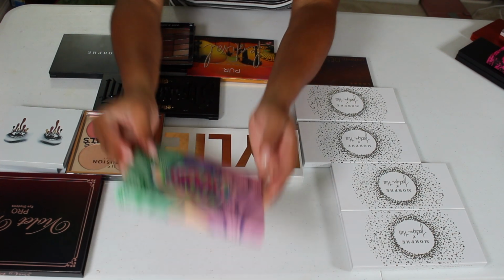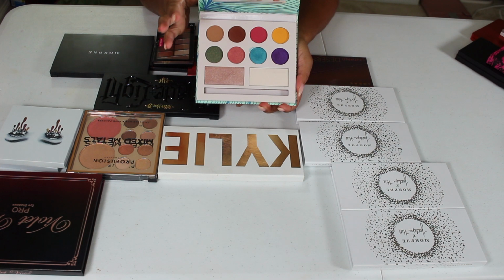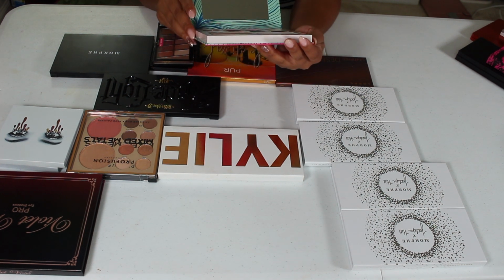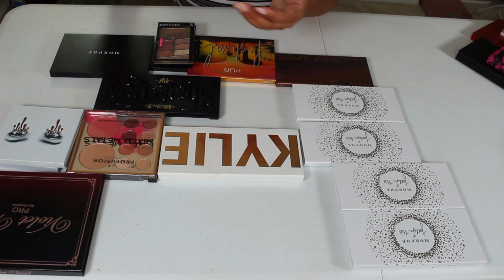Here's another one I can get rid of. This is the Laura Sanchez Moods palette. Never used it. I think I swatched it or something, but never used it. So I'm going to go ahead and let that go.